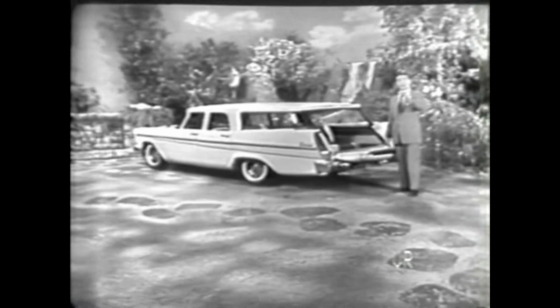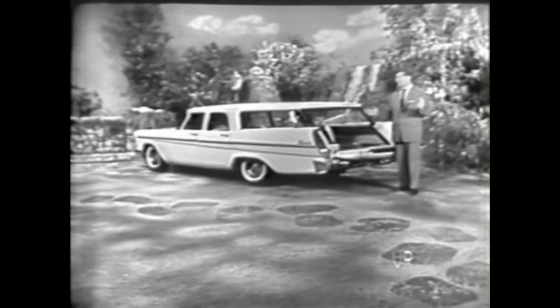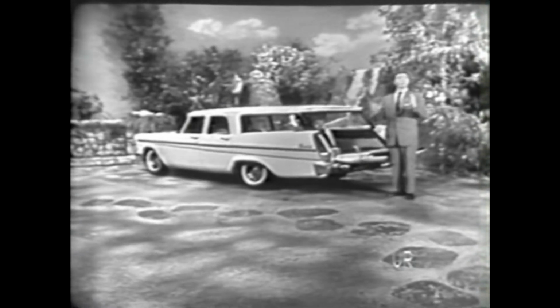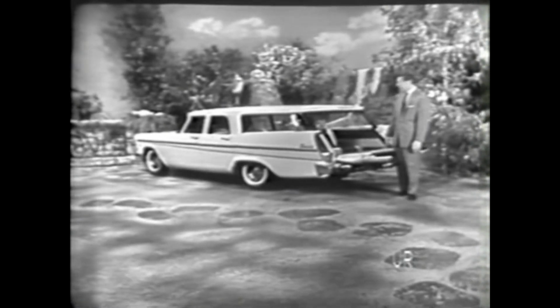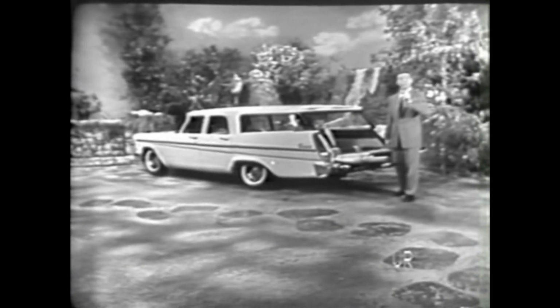Now, not just in the low price 3, we mean all station wagons. Low price, medium price, right on up to the so-called big luxury wagons. You just can't buy a bigger station wagon anywhere at any price.